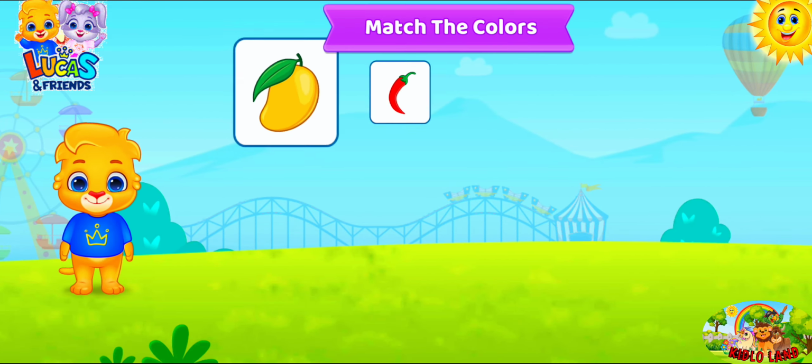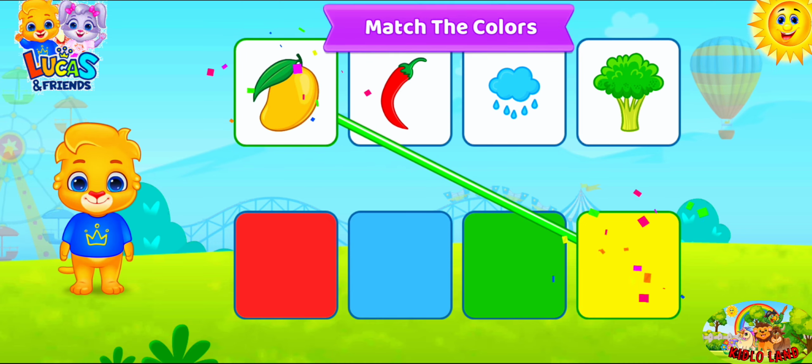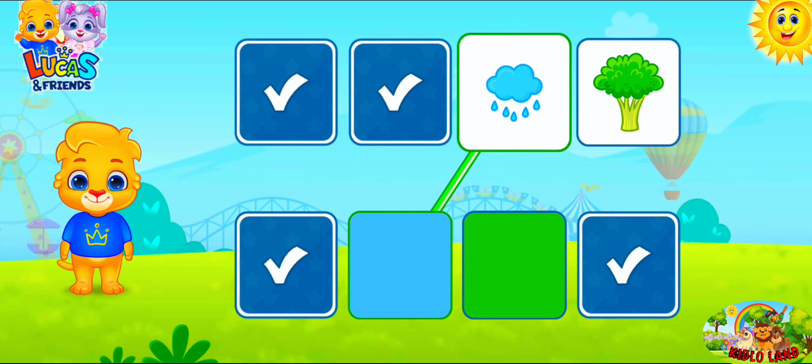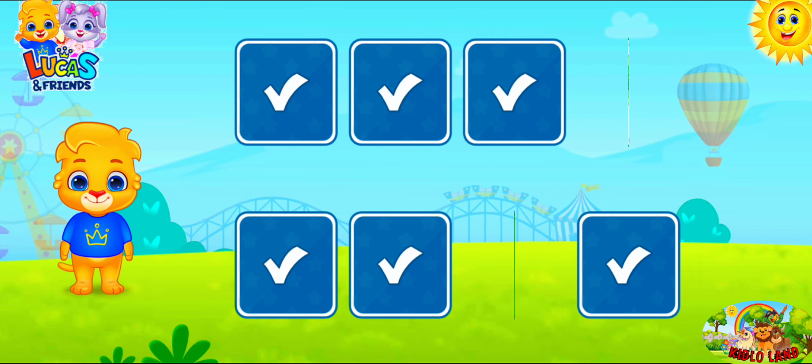Match the colors. Yellow. Red. That was awesome. Blue. Green. Woohoo!